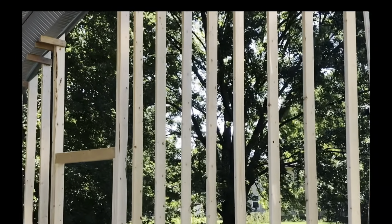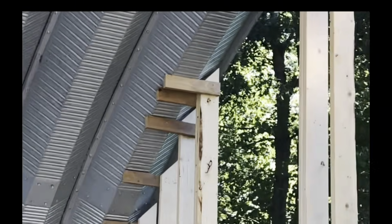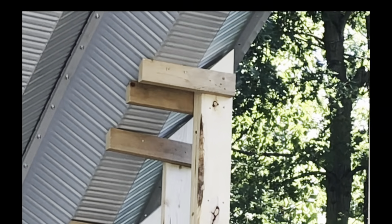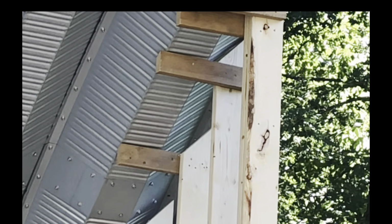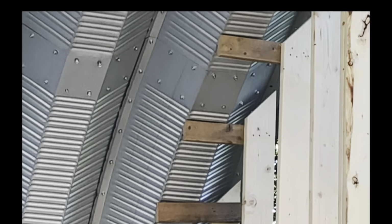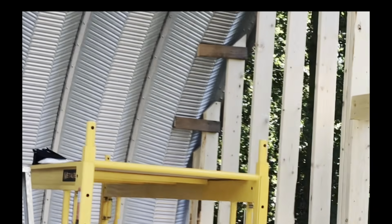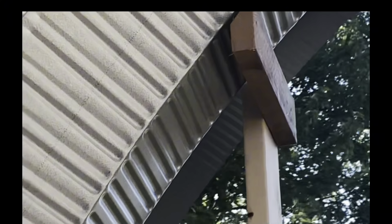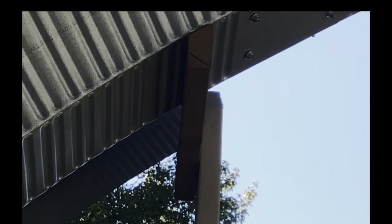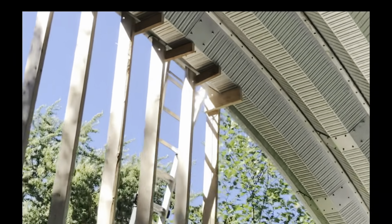Each stud is cut at a different length. I measure for each one, and then you can see how a brace gets put across at the top of each stud, and then I've got screws coming in from the top of the steel into those studs. So that's how it's being mounted in place. And there's also a bevel cut at each one of those braces. You can see that has to be cut for every single one. So it's very tedious and time consuming, but we're making it happen.